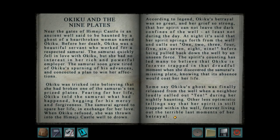Yikes! According to legend, Okiku's betrayal was so great and her grief so strong that her spirit cannot leave the dark confines of the well, at least not during the day. At night it's said that her spirit springs forth from the well and calls out 1, 2, 3, 4, 5, 6, 7, 8, 9, before being pulled back down the well by an unseen force. The spirit's counting has led many to believe that Okiku is forever trapped in that dreadful moment when she discovered the samurai's missing plate, knowing that its absence would cost her her life. Some say Okiku's ghost was finally released from the well when a neighbor loudly called out 10 during her nightly haunting. Other less optimistic tellings say that her spirit is still trapped within the well, forever living out the terrible last moments of her betrayal.